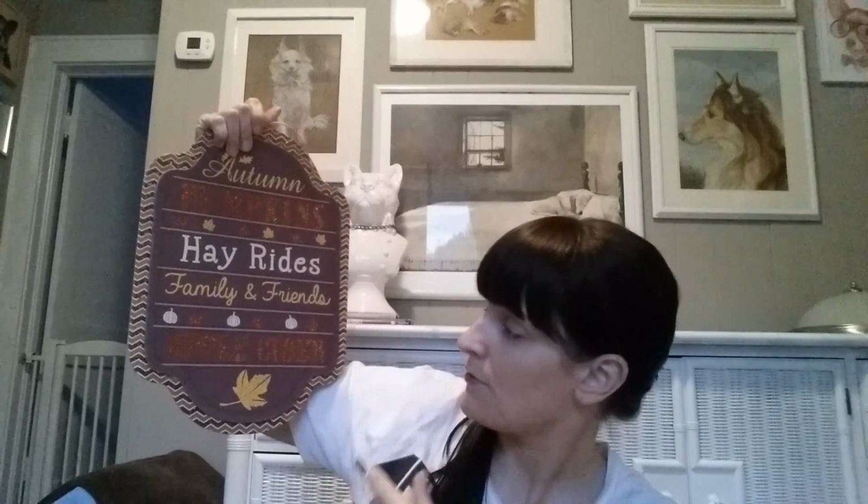Let's see. I have a dollar store find here. I got this little plaque. It says autumn, pumpkins, hayride, family and friends, apple cider. I plan to maybe paint the trim on this, or I was even thinking of peeling it off and putting it on wood just to make it look more upscale, but I liked all the sayings and the color scheme of it.